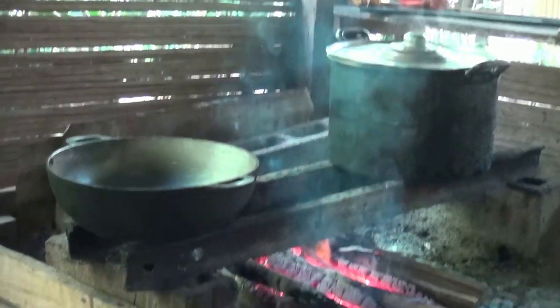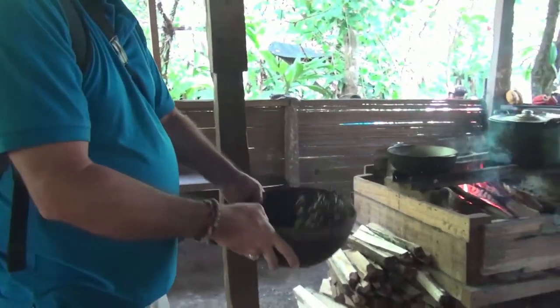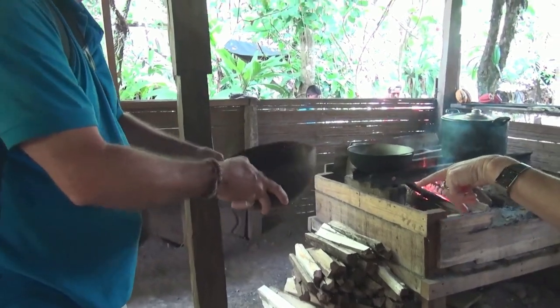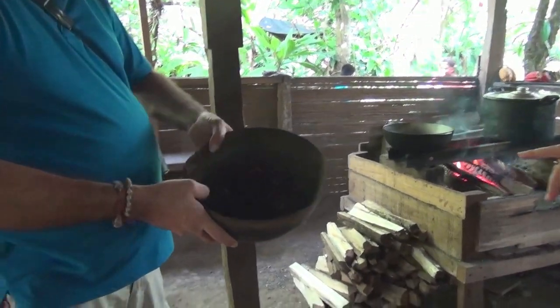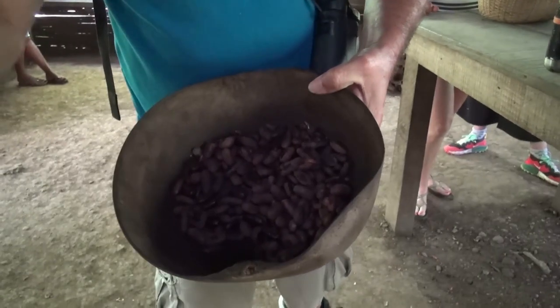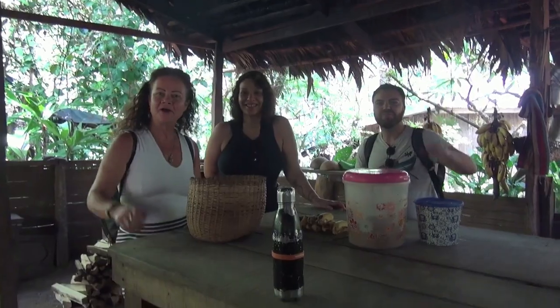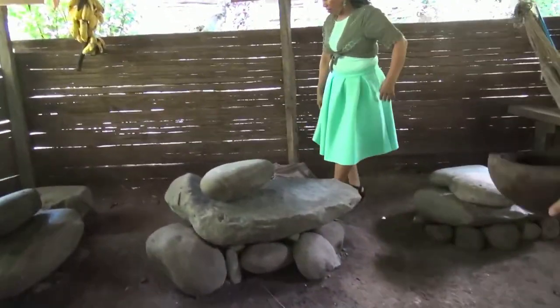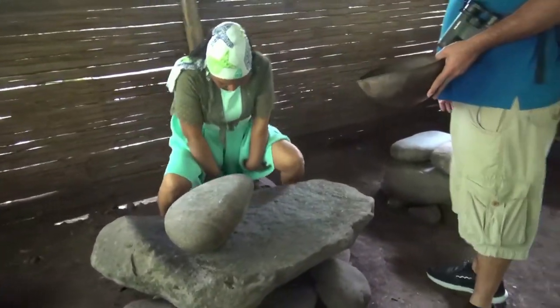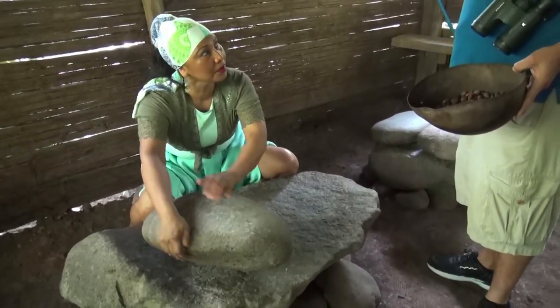So this is where they hand fry cacao. You can see how the skin is coming off now, even when it's very hot. Yes, very bitter. 100% chocolate. Whoa. This is my friend, la señora Gabri, who comes from Canada. Hola. Guys, come this way. Hola. Wow, that's bitter. That is bitter. Esa piedra me parece interesante.